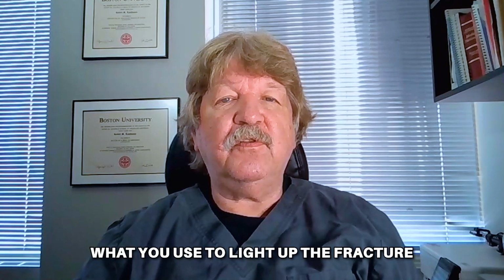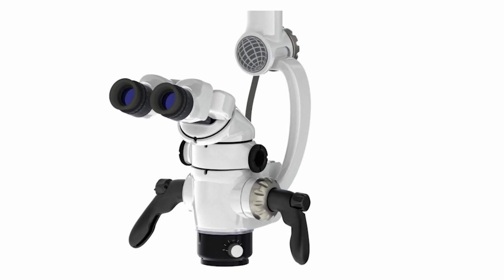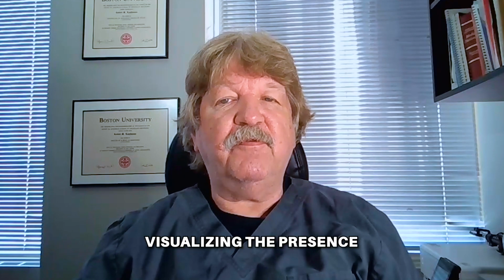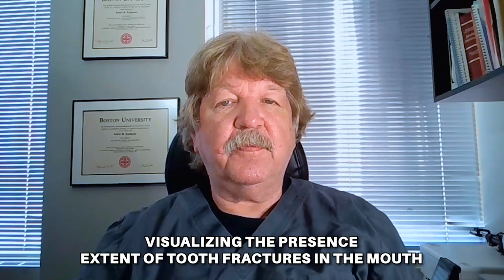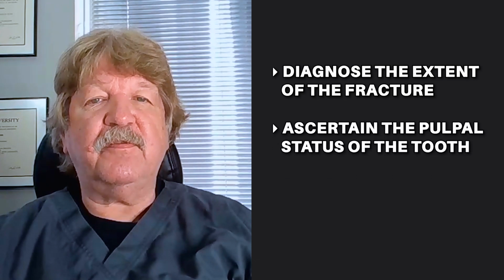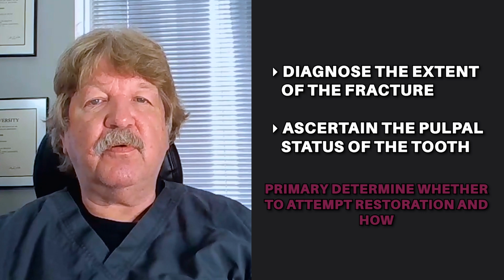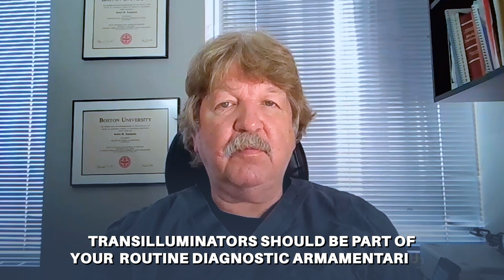Regardless of what you use to light up the fracture, it goes without saying that magnification, preferably with a surgical operating microscope, is the gold standard when it comes to visualizing the presence and extent of tooth fractures in the mouth. Diagnosing the extent of the fracture and ascertaining the pulpal status of the tooth are the primary determinants of whether we should attempt to restore the tooth and how. Transilluminator should be part of your routine diagnostic armamentarium.